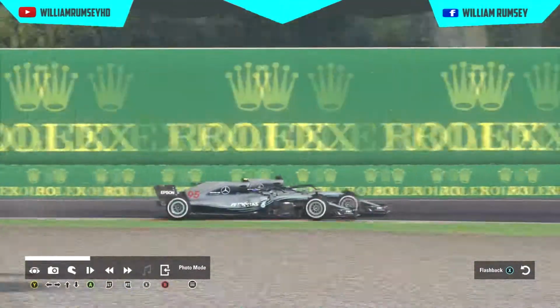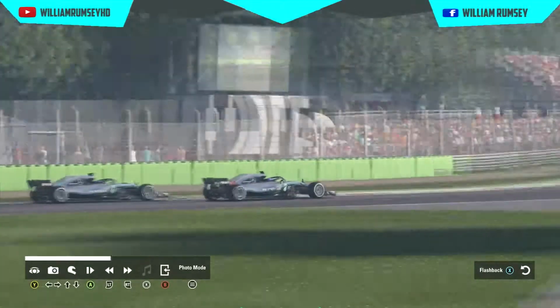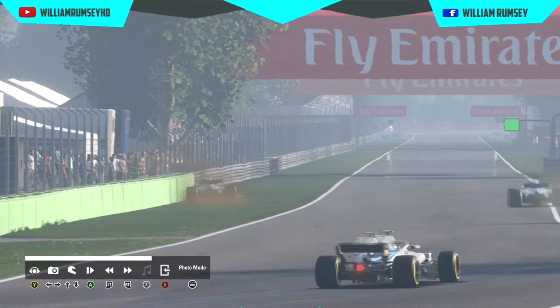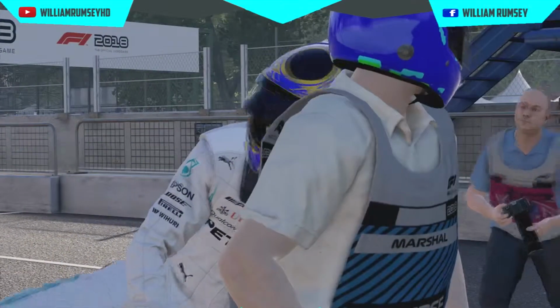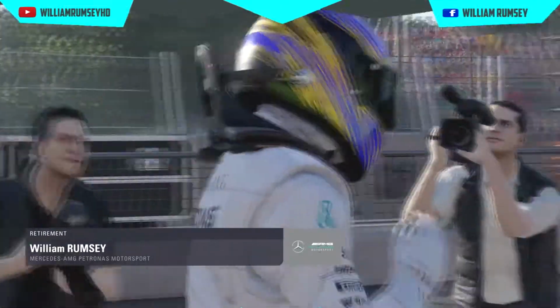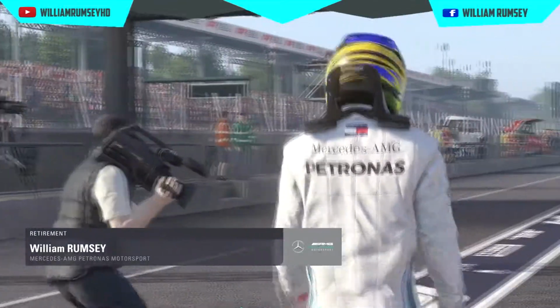I get the move done, and I just overpower on the corner and catch the gravel again like I did against Räikkönen, and it caused the fatality. I can't believe this. I'm throwing this championship lead away.